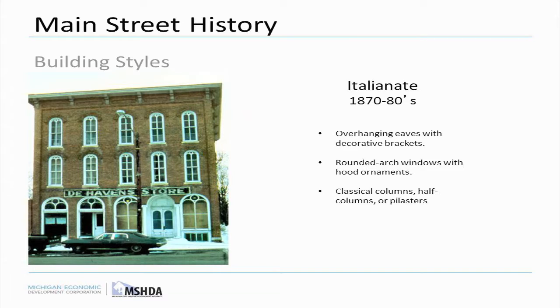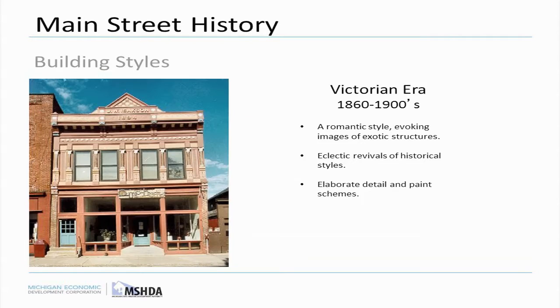So the Italianate style is characterized by these overhanging eaves with decorative brackets. They used these in Italy to help shade the sun. They used rounded arch windows with hood ornaments, that is some kind of decoration over the top of the window. And they used classical columns, half columns, or pilasters, all classical elements. In the Victorian era, they were trying to create buildings with a romantic style evoking images of exotic structures. And these generally are eclectic revivals of historical styles, and they have elaborate paint and detail schemes.